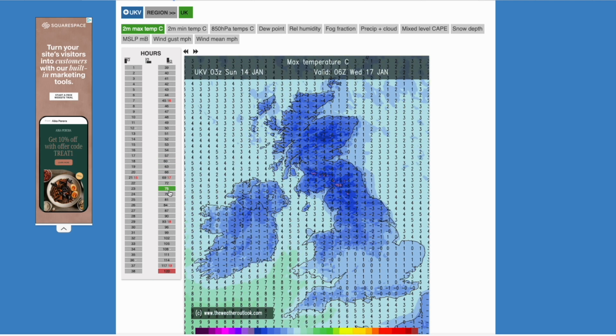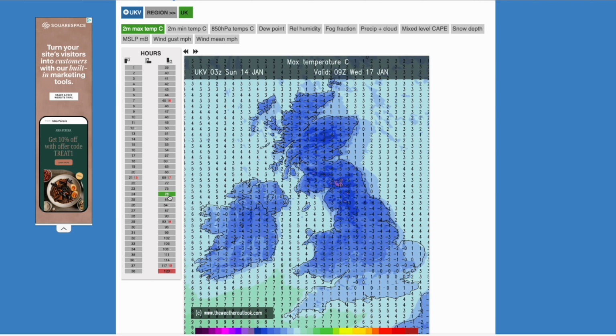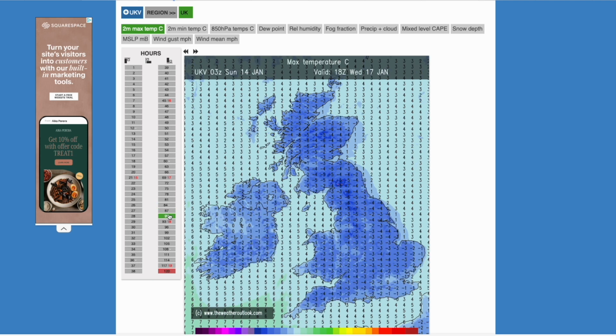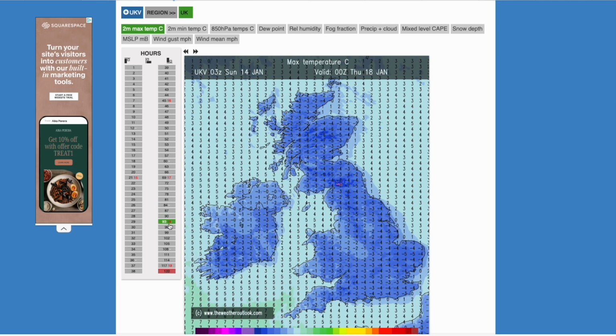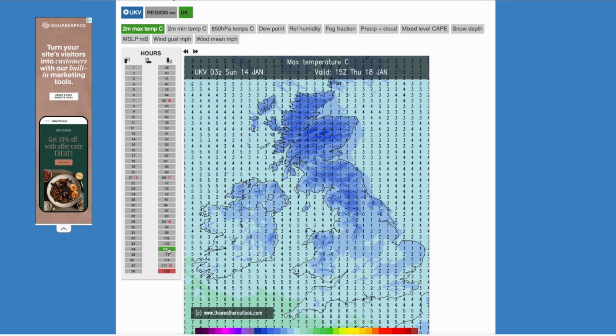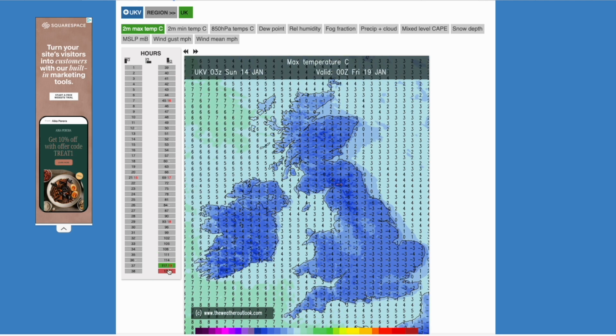Into Wednesday, it's going to be another frigid day. Temperatures overnight dropping even lower. Look at that across northern England, -10 or -11 degrees there. And then into Wednesday afternoon, again, hardly getting above freezing. And then progress into Thursday, again, frigid overnight, -4, -5 degrees quite widely. And then again, 1, 2, 3 degrees perhaps in the day. And that will be pretty similar as we head into Friday.